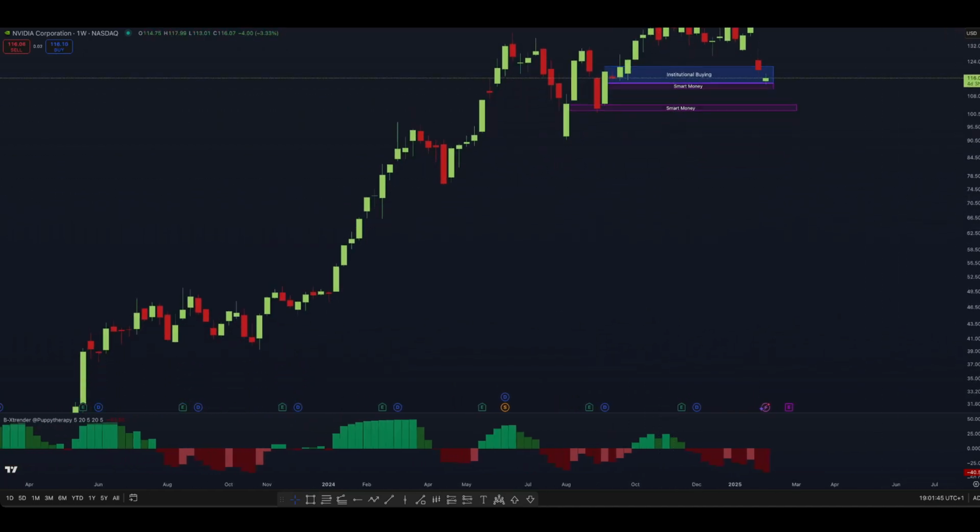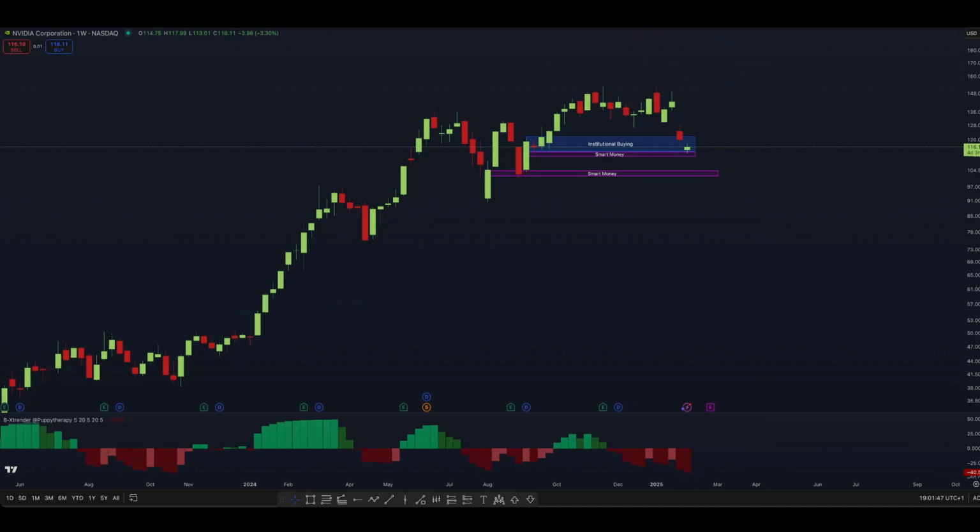The way that we can tell is by looking at the indicator at the bottom of your screen called the BX Trender. When that indicator is making higher lows into higher highs and turning green, that means that price is going to expand. This happened back here as well as back here, and most recently from September into November. These are the type of areas in which I will be aggressively trading not only Nvidia, but any stock, because the structure is bullish. I'm not fighting against the trend.